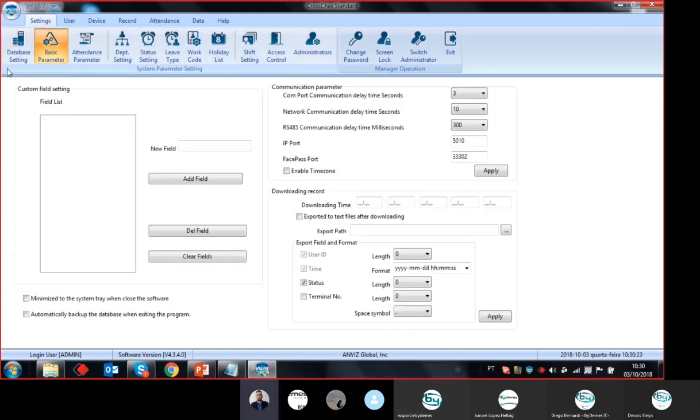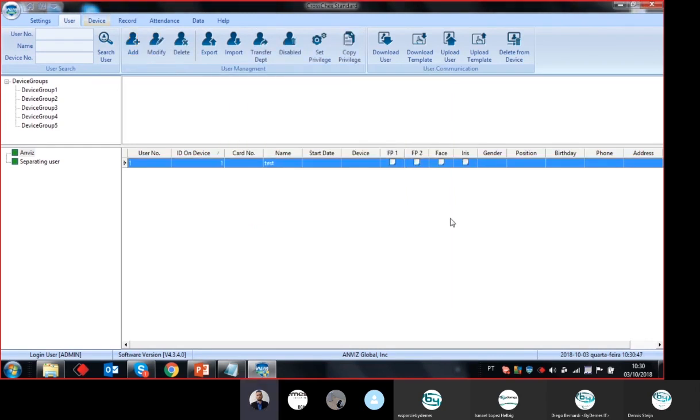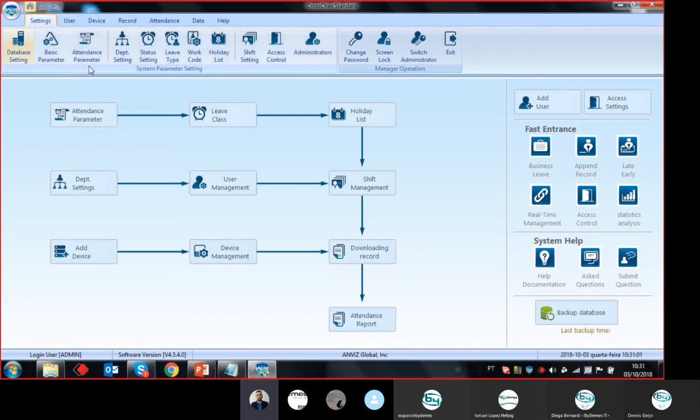Basic parameter, so as the name says, it's some basic configuration we can set. For example, in the custom field setting, we can add some new information particular to each user. So let's just add a user. I will come back here later, but just to tell you where it will influence. When I add a user, I have custom fields here and some default fields particular per user. I can fill it with the particular information, and I can create new fields exactly here.